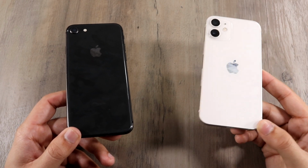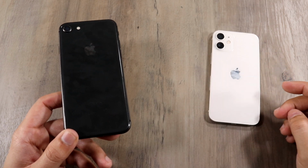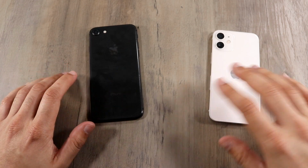The iPhone 12 mini has that Apple A14 Bionic chip inside of it with 4 gigabytes of RAM, where the iPhone 8 has that Apple A11 Bionic chip inside of it with 2 gigabytes of RAM. So let's go and see which one is the faster phone between both of these.